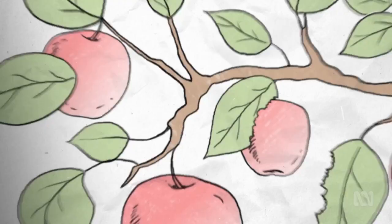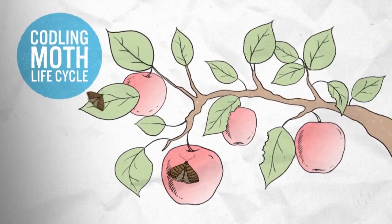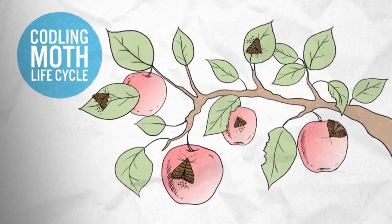Unfortunately, there's no one simple quick way to get rid of codling moth. You have to do a range of things at different times of the year. So today, I'm going to show you how you can get rid of codling moth at every stage of their life cycle. Because the seasons are so different across Australia and the moth's life cycle is dependent on temperature changes, you need to understand your local climate for your efforts to be effective.